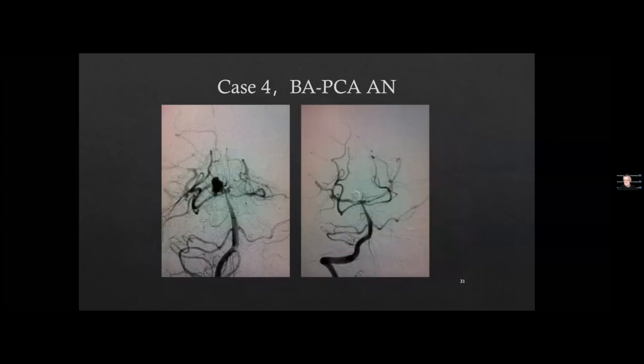So this is a PCA P1 segment, very wide neck aneurysm. We can see the result is perfect.